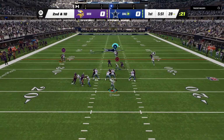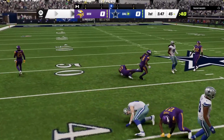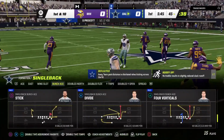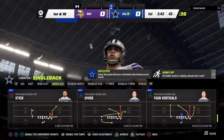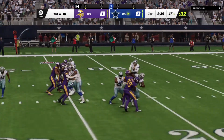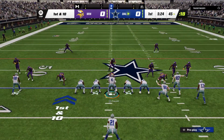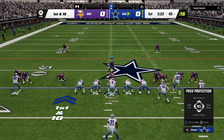Throwing again on 2nd and 10. Prescott. He finds his man, complete. That's Ferguson. And he'll be tackled right on the chalk of the 45. 17 yards on the play there, and the Cowboys have a first down. First and 10 at the 45-yard line.